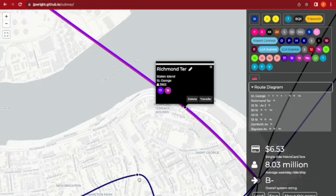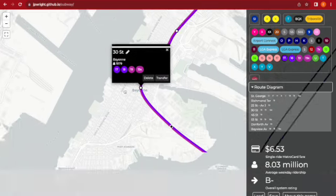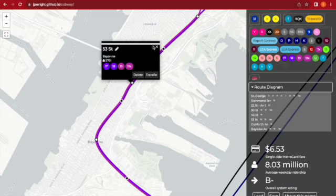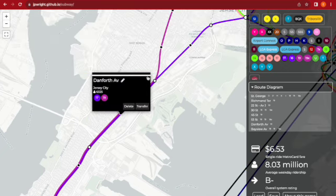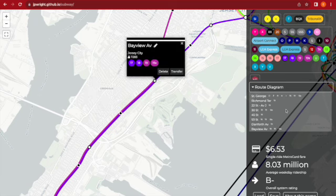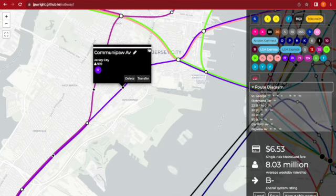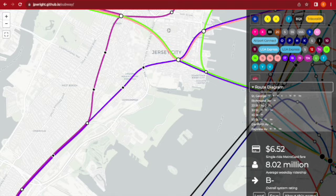Then afterwards, it goes up to Richmond Terrace with the 19, the local version, obviously. Then it goes to 22nd Street, Avenue J, followed by 30th Street, 45th Street with the 19, 53rd Street with the 18 and 19, Danforth Avenue with the 19, Bayview Avenue with the 18 and 19, Communipaw Avenue, Grand Street with the 18, but I don't think that makes sense really. So no more 18.